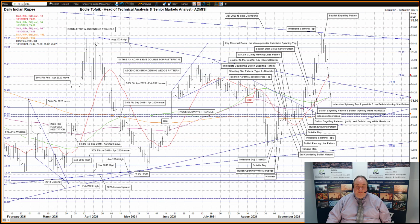US dollar against the Indian rupee. A small bullish white soldier on Friday, though personally I think I might call it an indecisive spinning top. The reason why? Well, it would make the action from last Thursday until and including today a possible 3-day bullish morning star pattern. However, you might be right if you accuse me of trying to fit the patterns into my own narrative. Yeah, you might be.